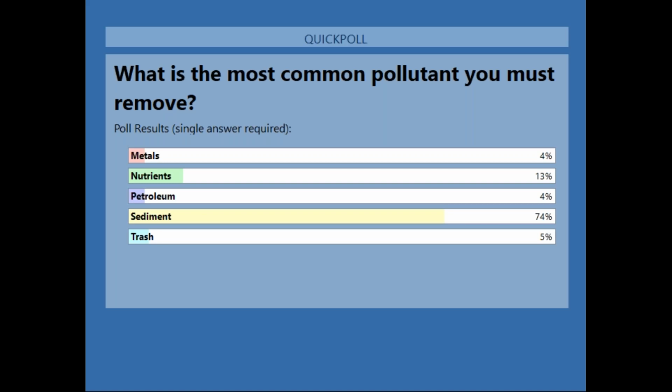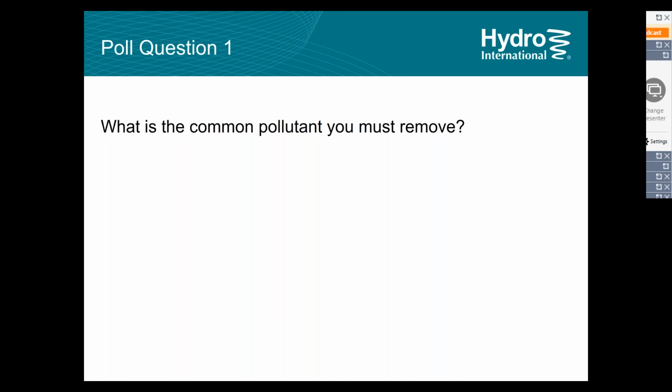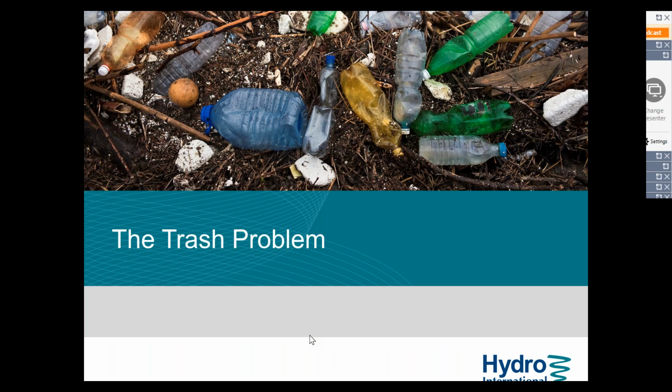And quite honestly, from my perspective, and I imagine for most of you, it's not really a surprise that sediment would come up number one, because I think the vast majority of regulations around the country primarily target sediment or TSS as a major issue to deal with. So we'll talk a little bit about that as I go along.